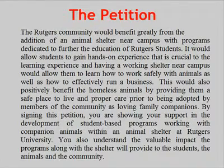Seen here is a copy of the petition to be signed electronically by members of the Rutgers community. The Rutgers community would benefit greatly from the addition of an animal shelter near campus with programs dedicated to further the education of Rutgers students. It would allow students to gain hands-on experience that is crucial to the learning experience, and having a working shelter near campus would allow them to learn how to work safely with animals as well as how to effectively run a business.